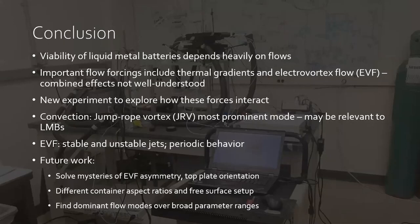So I'll leave you with that in conclusion. The viability of liquid metal batteries depends heavily on the flows that are occurring in them. And important flow forcings include thermal gradients and electrovortex flow. Their combined effects are not totally well understood, and that's the motivation for why we designed this experiment. We want to explore how these two forces interact with each other.